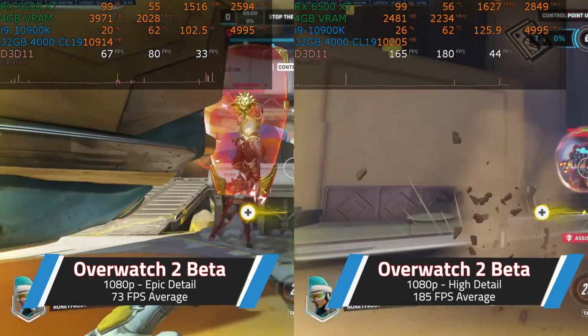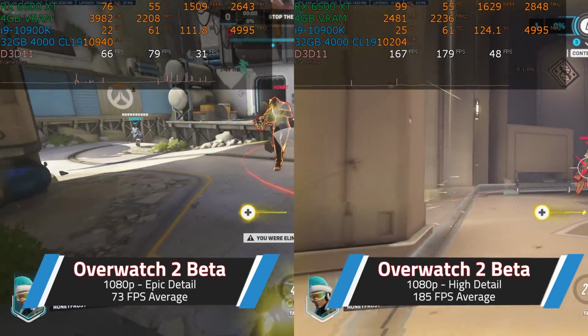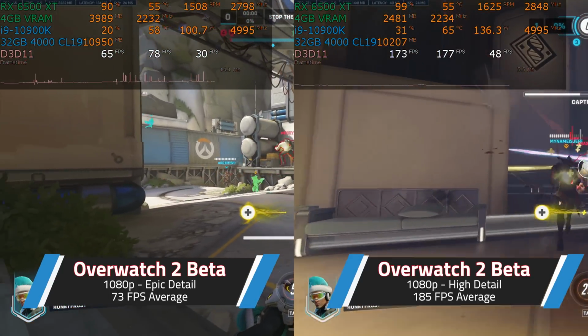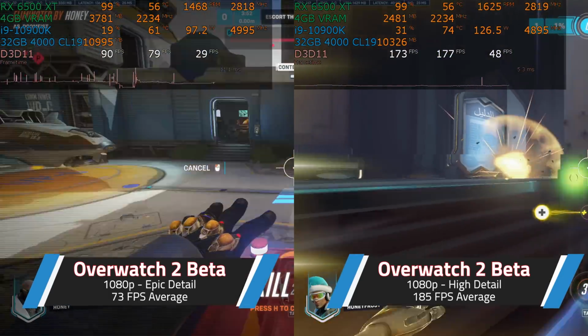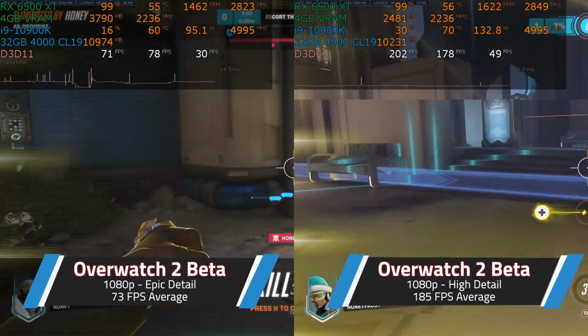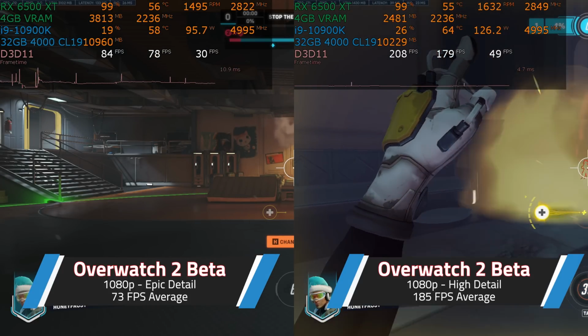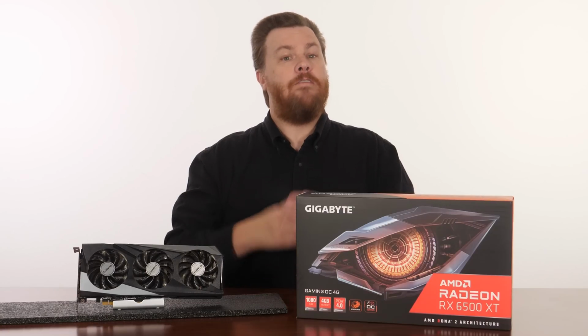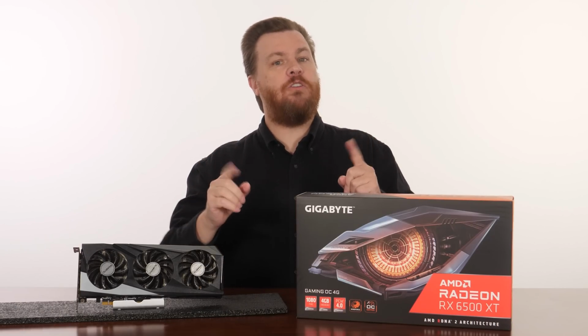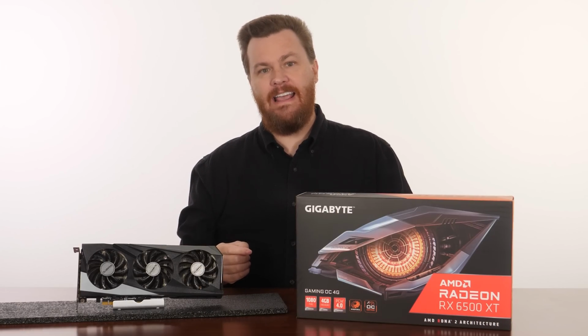185 frames per second average at high versus 73 frames per second average at epic, more than double the performance. To be fair, this is a beta, so your mileage may vary, of course. The 1% low did not improve as much. However, these were live gameplay recordings with real-time server interaction and deaths and respawns, so lower 1% numbers are to be expected. Finally, I said the 6400 was a cut-down 6500 XT.